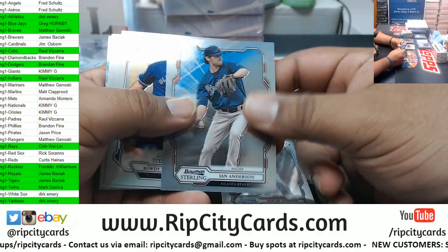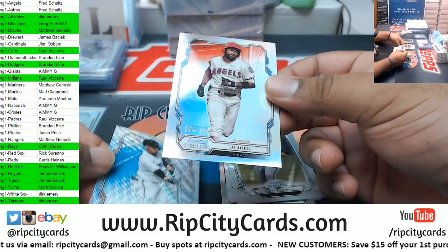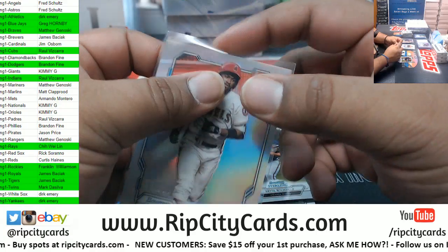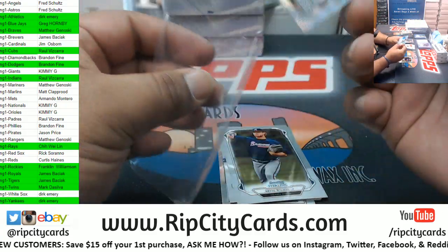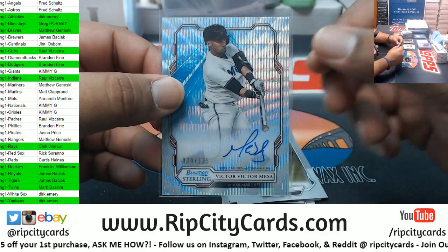Gourmand Cardinals, Anderson Braves, Tellez Blue Jays, Wilson Braves, Joe Adell to 199 Angels out of 199. A little 101 action there. Victor Mesa to 125. Very nice.